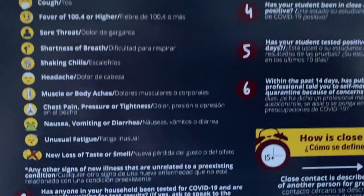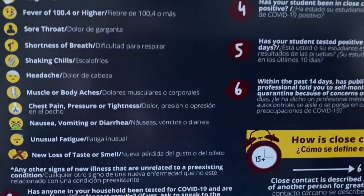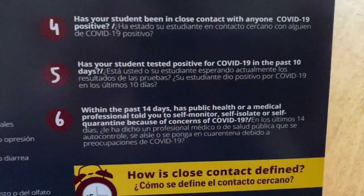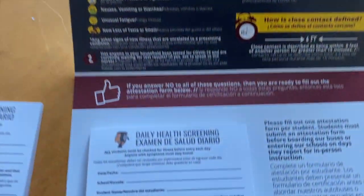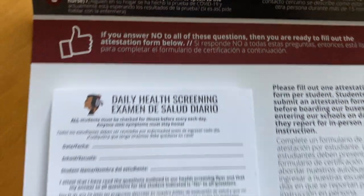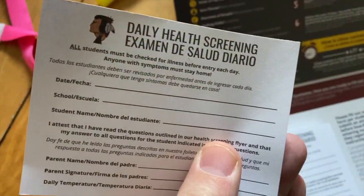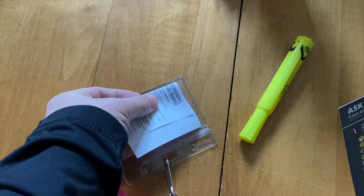These are the questions that you have to ask if your student has any of these symptoms or has COVID, in close contact, tested. You have to be able to answer no to all of these questions. You take this, you fill it out, and then you put it in the lanyard.